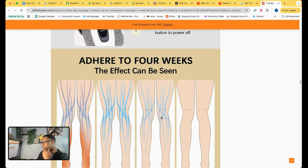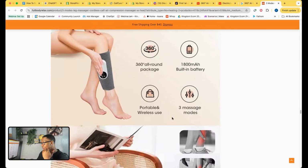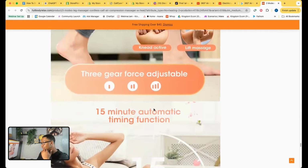4 weeks. That's a good photo. It's a good photo, honestly. So we're seeing that. That's not bad. That's some pretty good photos. Yeah, they're using that photo. We have that photo.